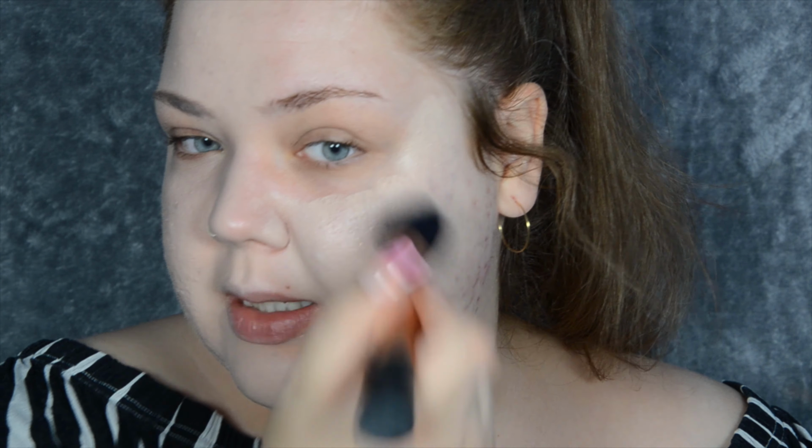This is the Real Techniques Expert Face Brush. I always use this for my foundation. I mean, you can see the streaks. Straight up, no. Nope. Nope.